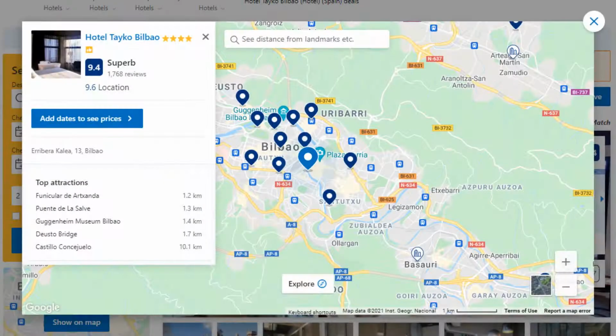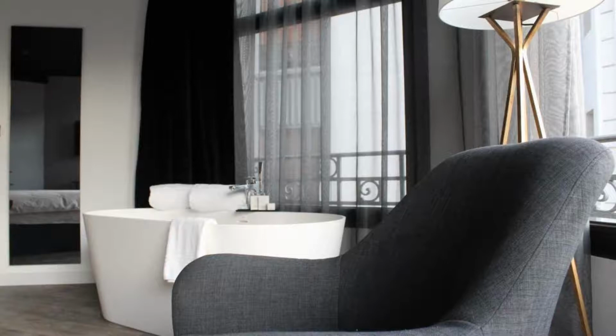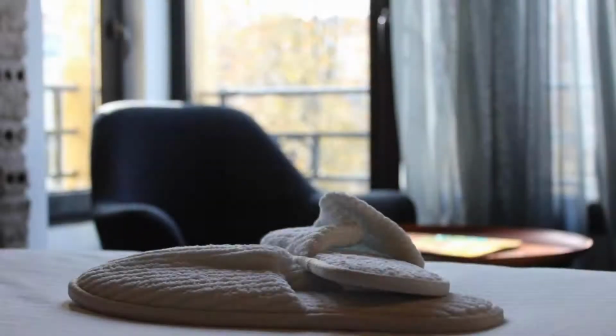Number 7. It's a 4-star hotel. The location of this hotel is superb and guests love walking around the neighborhood. Check-in time is 3 p.m. and check-out time is 12 p.m. Guests are required to show a photo ID and credit card at check-in. Pets are allowed in this hotel.